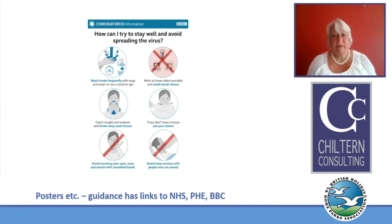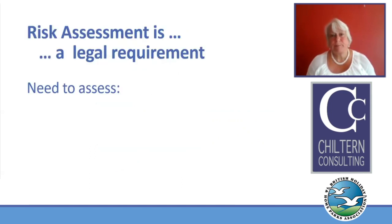Other guidance is available from external bodies such as the National Health Service, Public Health England, the BBC. This is just one example from the BBC, which is a poster trying to inform people how to avoid spreading the virus. Where there is guidance available in our own guidance, we have got links to all of those bodies.